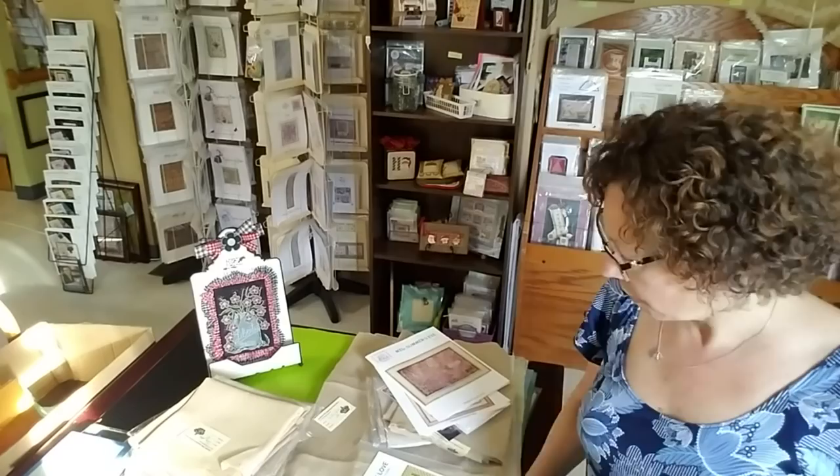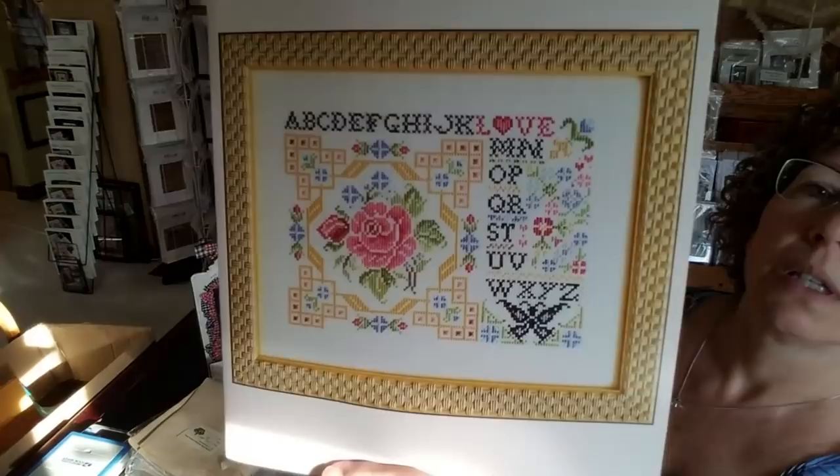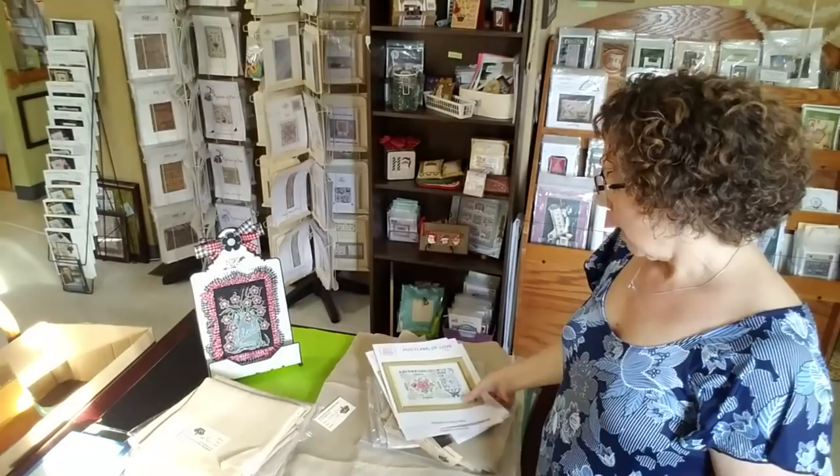This is Karen Kluba's last series that just got released. Not series, but pattern that we got most recently, Postcard of Love. That's really pretty. And she gives a couple other little ways to take little motifs out of here and make little, you know, she puts her initials or a butterfly or spells out the word love. It's really cute. Okay, that's all that I have for you to show you for the new stuff.